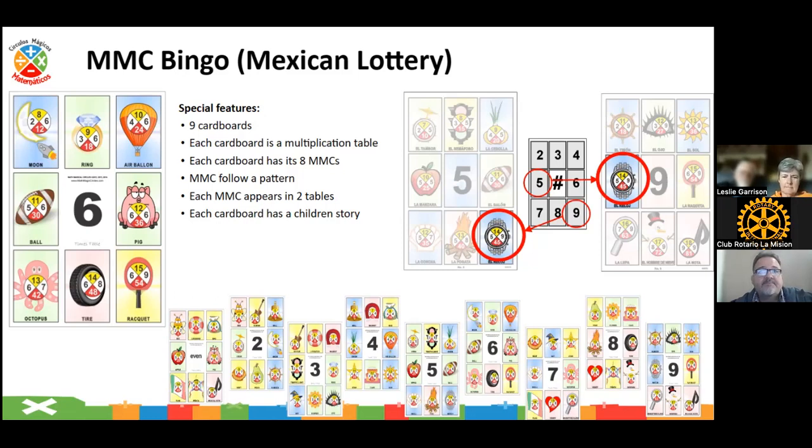The MMCs in each table are set in a specific order. That is, they are not placed randomly. In the top row, you will see always the MMCs that multiply by 2, 3, and 4. For example, in this one that you can see at the left of your screen, in the top line, you can see 6 times 2, 6 times 3, 6 times 4. And on the center line, you can see MMCs that multiply by 5 and 6.